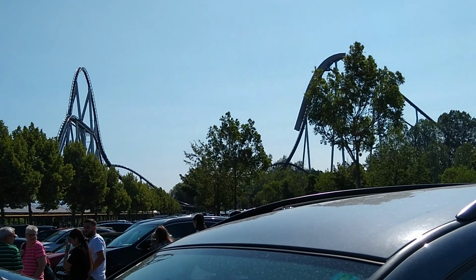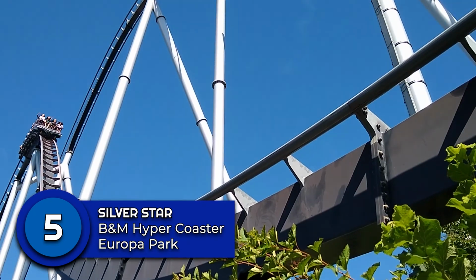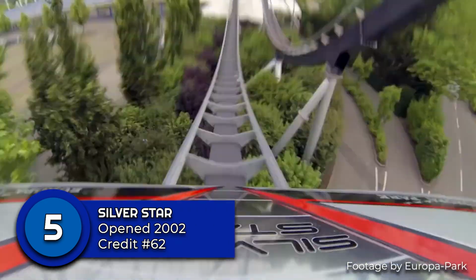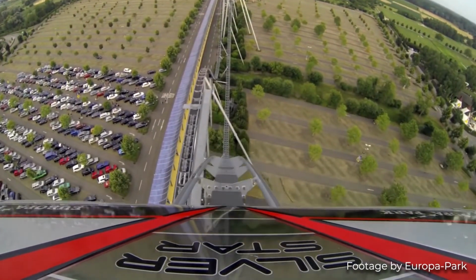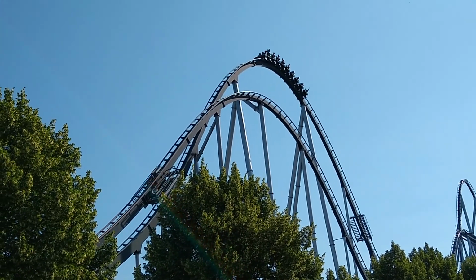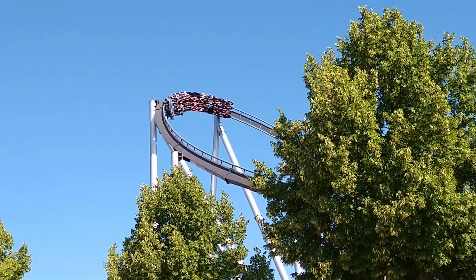At number 5, it is Silver Star, the B&M Hyper Coaster at Europa Park in Germany. This is not a super intense ride, but what this ride does is just provide a great overall sensation of speed and height and epicness because of how large it is and how sustained all the elements are. Silver Star is the only B&M Hyper I've done, and while I understand that it's probably in the lower tier of them, that just shows to me how great these rides are.